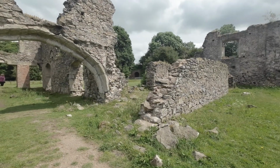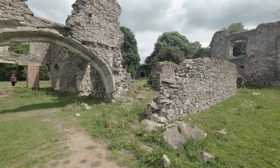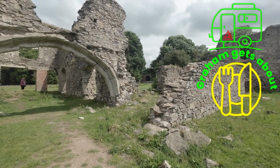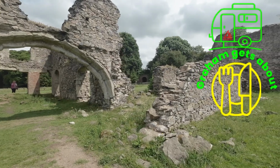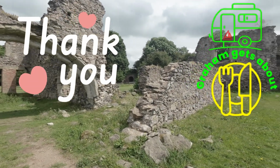You can see there through the ruins, look, there's a railway bridge. Another nice spot. And the canal's there as well. I mean, the canal's dry. Well, the railway's not got any rails. That's all been shut down years ago.